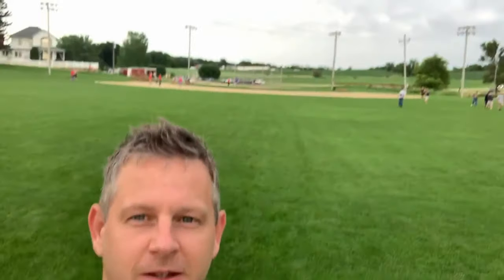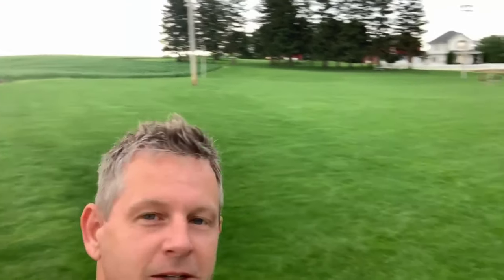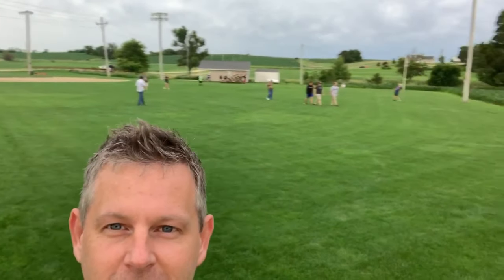All right, party people, we're out here at the Field of Dreams. Old man just walked out of the cornfield. We are about center field. Spin around. There's the baseball field, and got the old white farmhouse out there in the background. Lush and green out here.